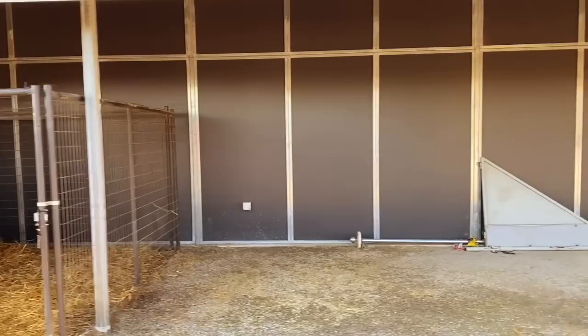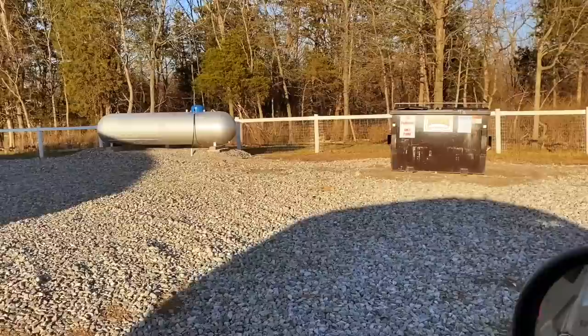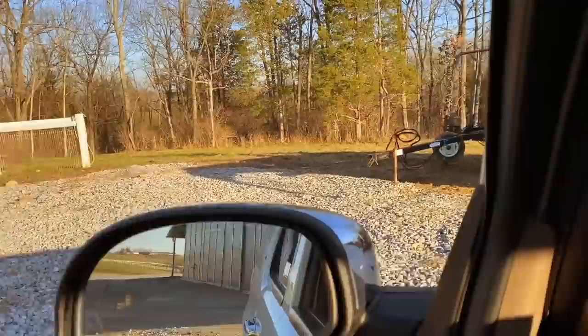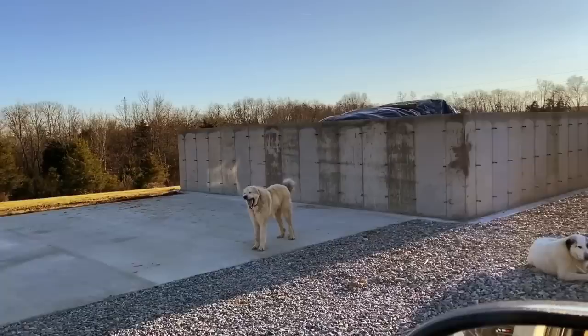Some chickens or something there. It's got gas. There's a big gas tank. I believe that's a 500 gallon gas tank above ground. There's a pad for something. I have no idea what, but that's all poured for the bedding.